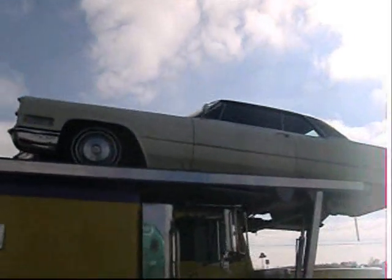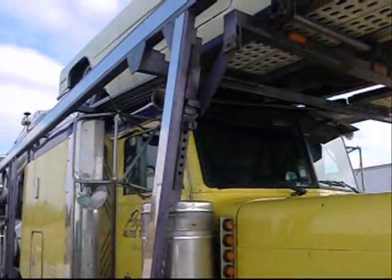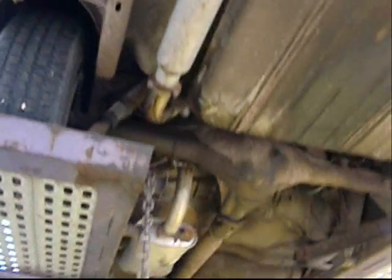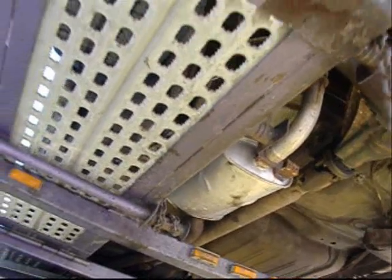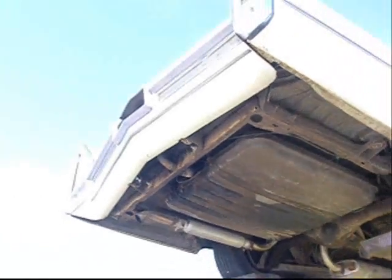Cadillac, 1966, I think, and the cab drapes are in place. Big differential and a blown up muffler. Not too good when the muffler's expanded like that. Air shocks. Oh yeah, worn out Cadillac.